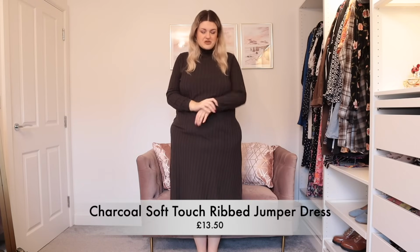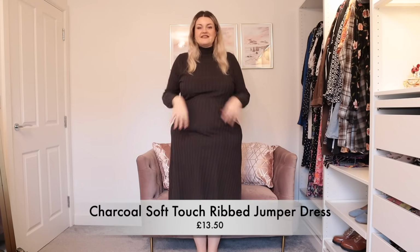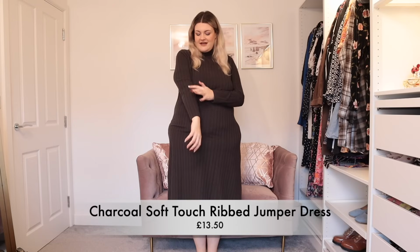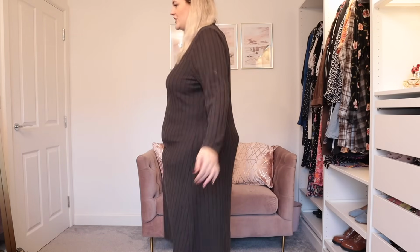So next up, we have this dress, which I was calling a jumper dress, but it's kind of a hybrid. It's as thin as a normal t-shirt dress, but it's got this fuzzy fabric going through it that makes it feel like a jumper, but it really is more of a t-shirt dress. I got this again in a 22. This I'm less keen on.